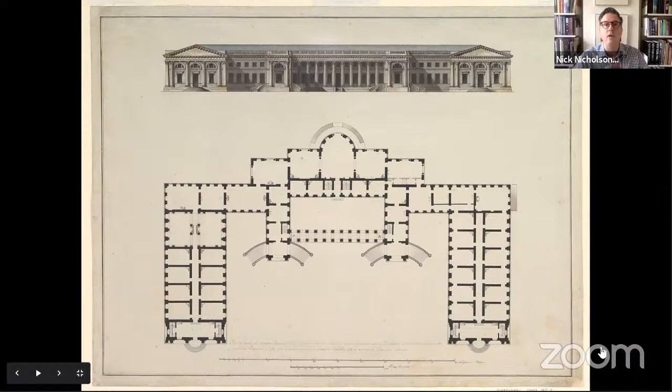And you can see here all the hallmarks of a classical interior and exterior: symmetry, resemblance to Roman temples, and a solid and rhythmic facade. Now, the Alexander Palace was commissioned by Catherine the Great from Quarenghi in 1792, and she presented it as a gift to her grandson, Alexander. Alexander the First, he became, which is why it is known as the Alexander Palace.